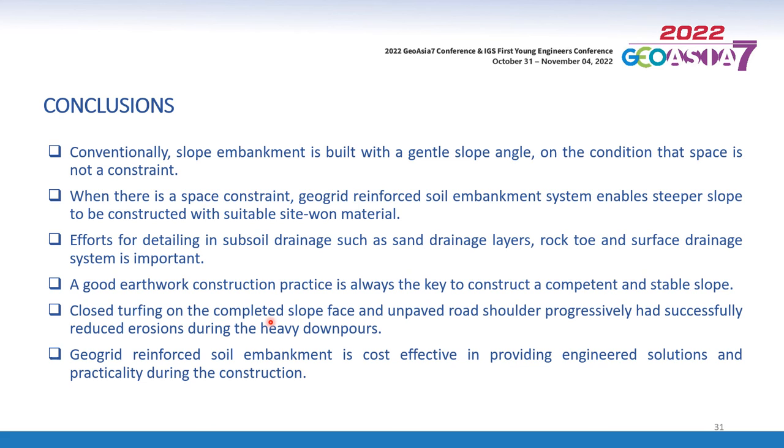Close turfing on the completed slope face and unpaved road shoulder progressively and successfully reduces erosion during the heavy downpours. Geogrid reinforced soil embankment is cost effective in providing engineered solutions and practicality during the construction.